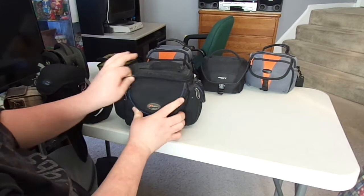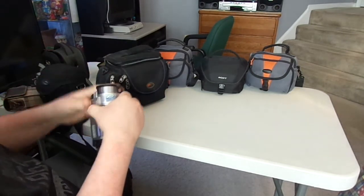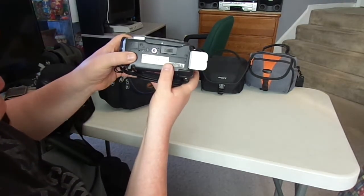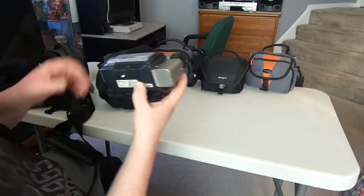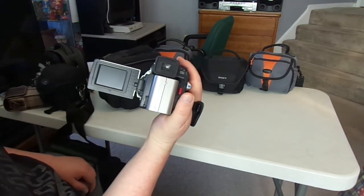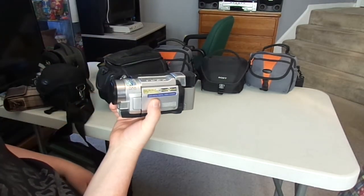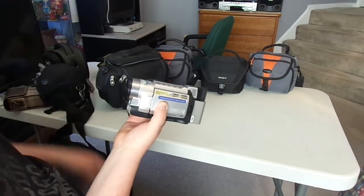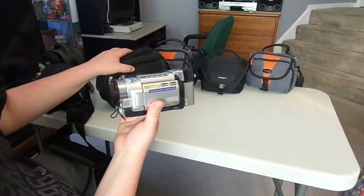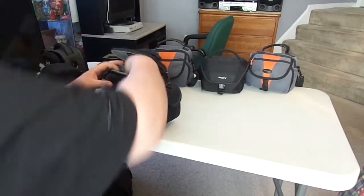Alright, moving on. Next we have my very first mini DV camcorder. I don't know if you guys probably remember this. This is the JVC, model number GR-DVL520U. This is right from around 2003. It does have a pull-out LCD screen. Still works just fine. The only reason I really don't use this very much anymore is because it only shoots in 4:3. This does not actually do widescreen, and I was getting a lot of complaints from YouTubers that they want to see the videos in widescreen, so I'm more apt to use something like the Sony Handycam instead. And I don't actually have the original charger for this JVC, but I have a universal one that works just fine.